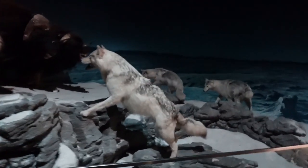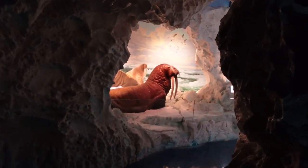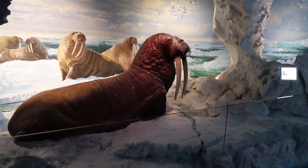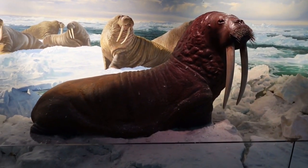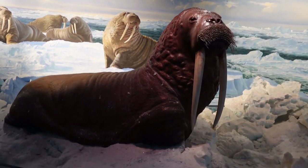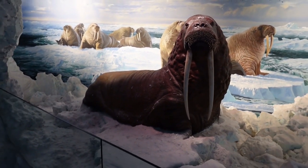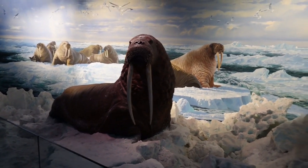My camera's out of focus. And in focus. And out of focus. I'm doing the best I can here with this camera. Here's a walrus. Watch out for that dude. Are these guys taxidermy too? You think so? The walrus.